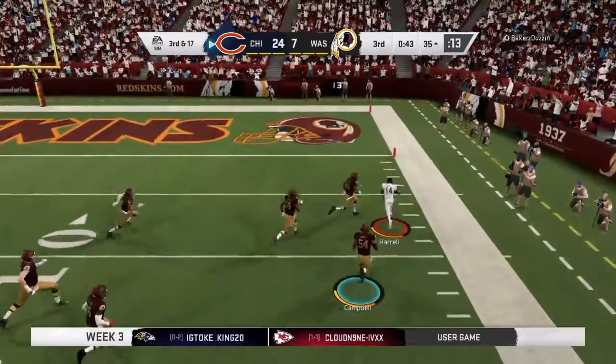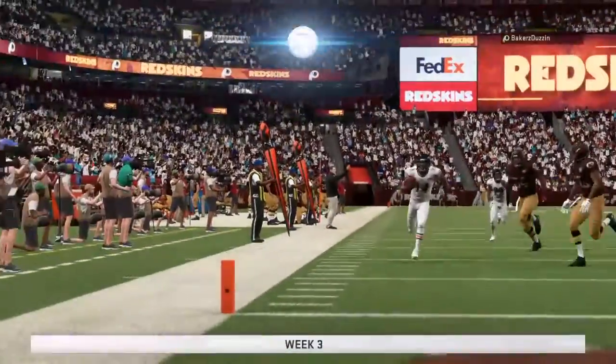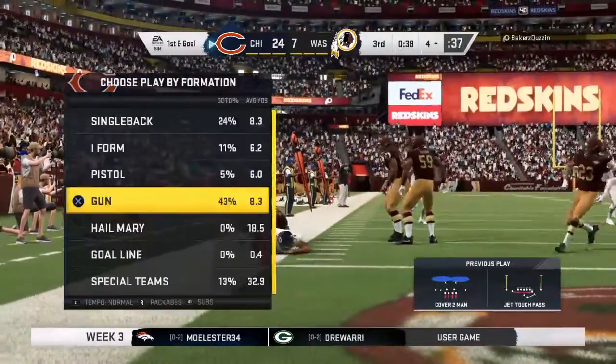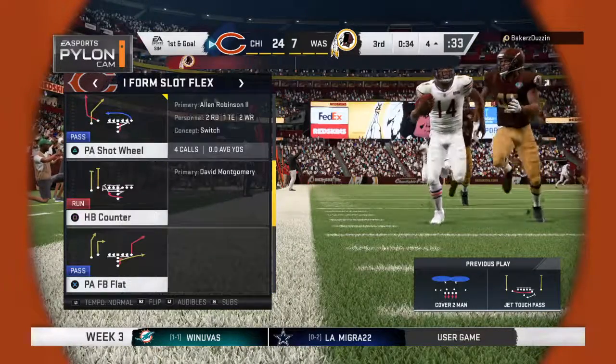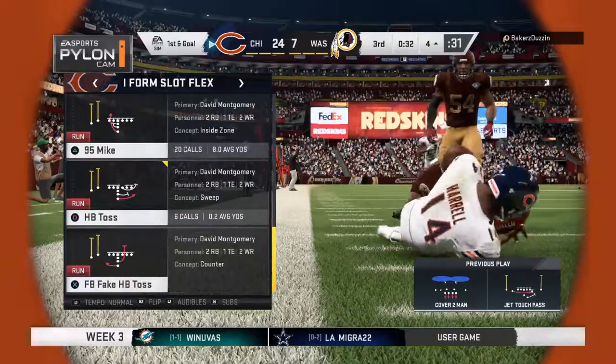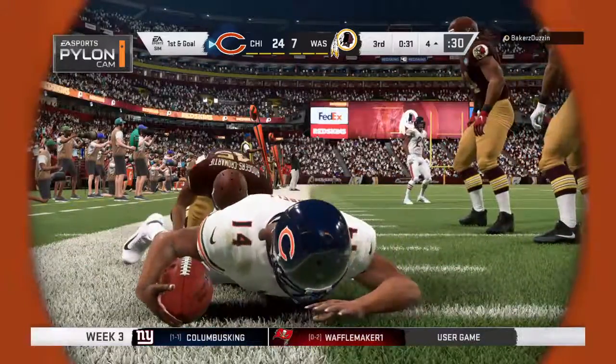Finding room to the 20. And finally taken down at the 4-yard line. Better than a 30-yard gain as we wind down towards 30 seconds left in the quarter. This is one of those plays that has an equal chance of either being a big gain or a big loss. But with the college influence, we're seeing more of these plays come into the NFL.